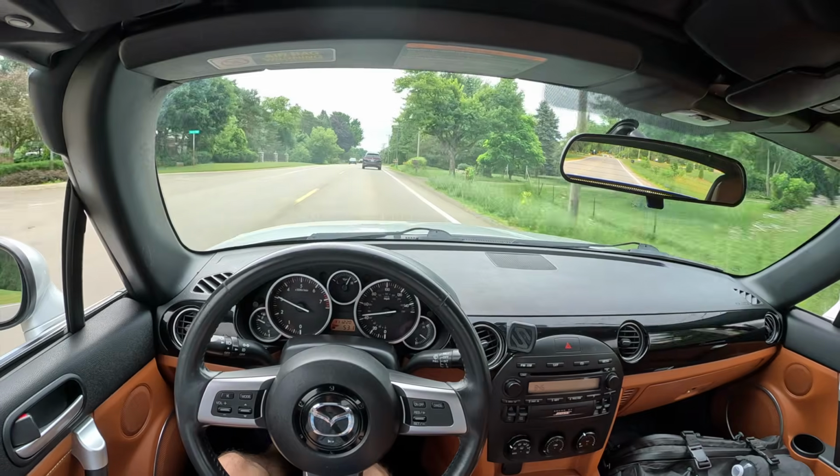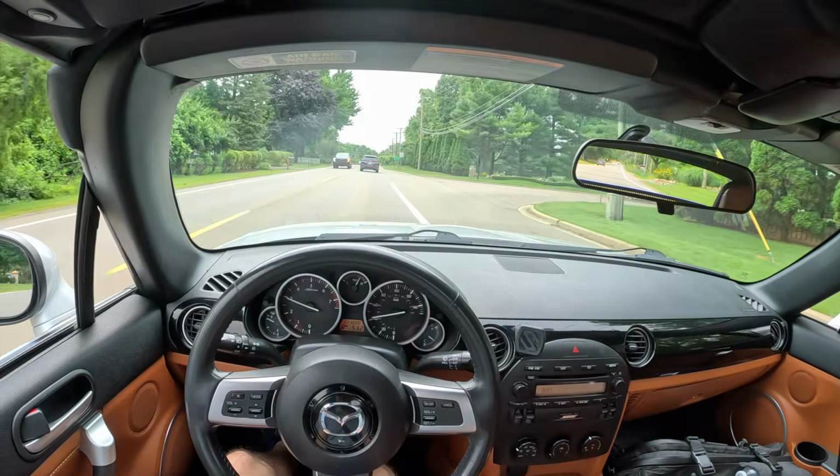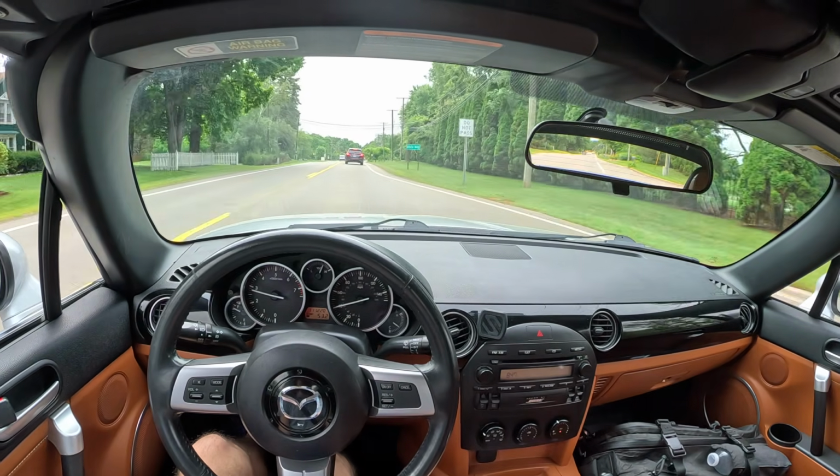These cars are great in the snow. I have a set of snow tires for it. It is a total blast to zip around in the snow. I've never gotten stuck in a Miata. This is my 7th Miata.